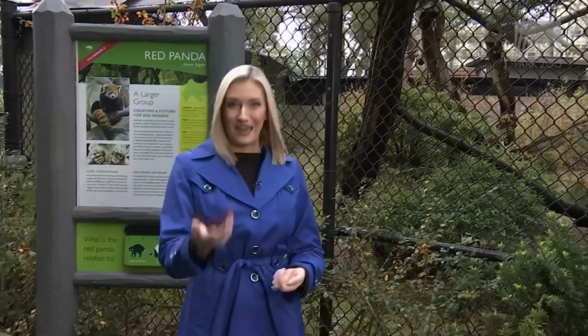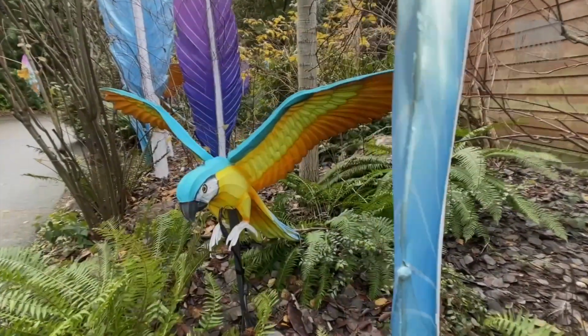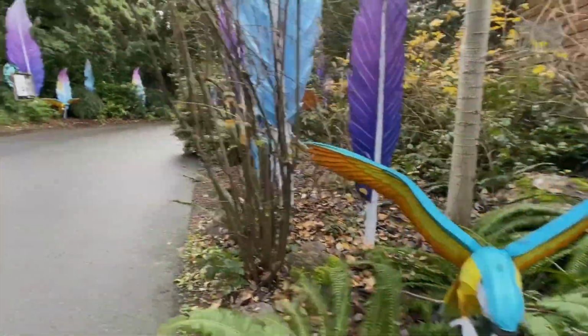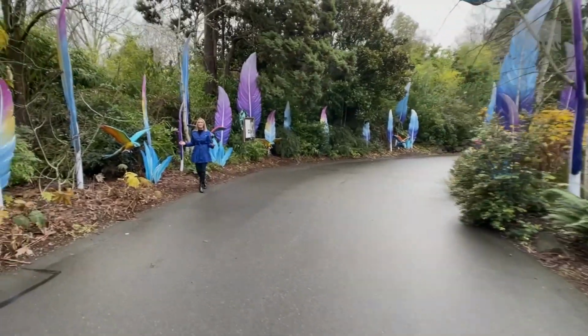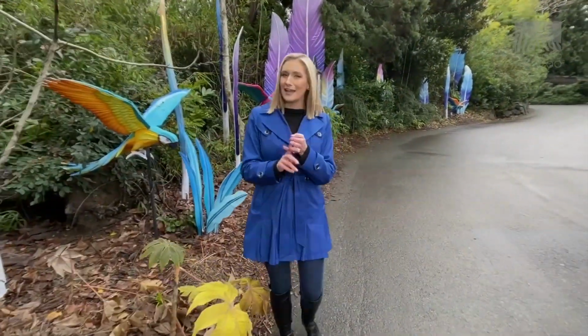and into the new Forest Trailhead exhibit. Of course, he is going to have to learn how to share the spotlight with his new neighbors. We're talking the tree roos and one other species, too. A little bit ago, we asked you which species, when in a group, is known as a circus. If you said D, Kea, you're correct. Keas are actually a type of parrot. They're known as the clown of the mountains. They're loud, they're curious, they're highly intelligent, and as the name suggests, they're a bit mischievous.